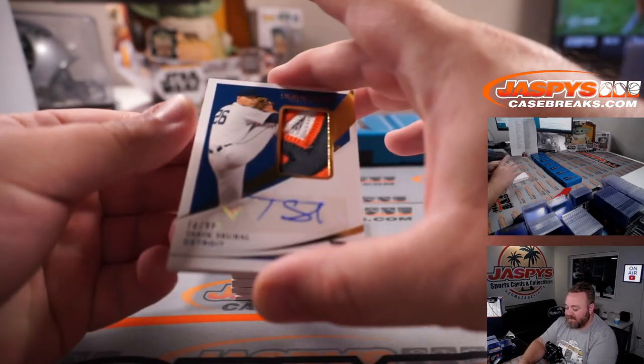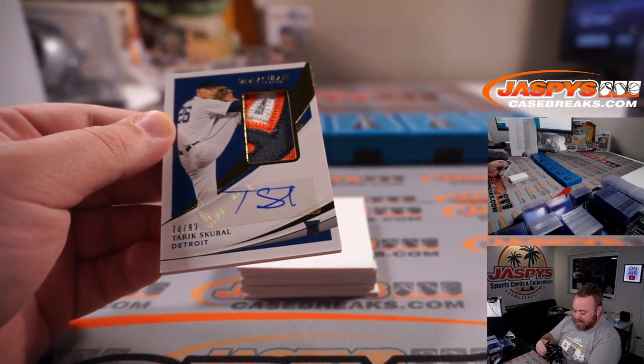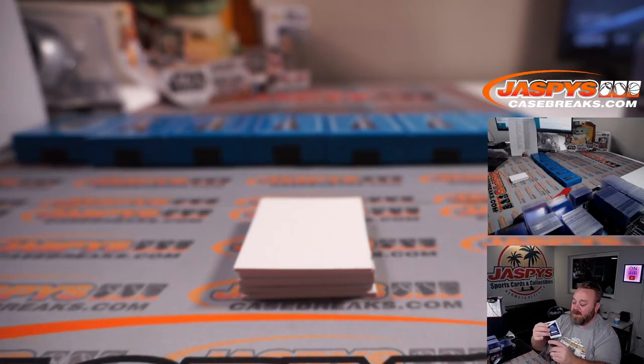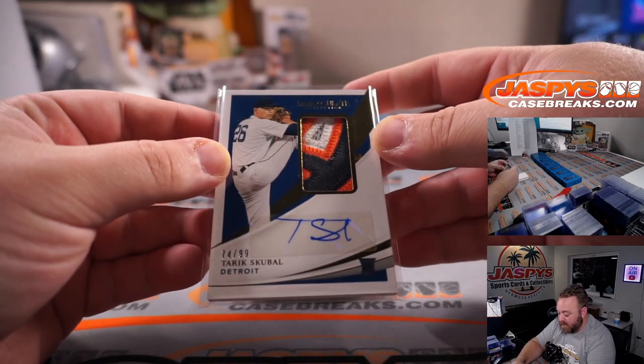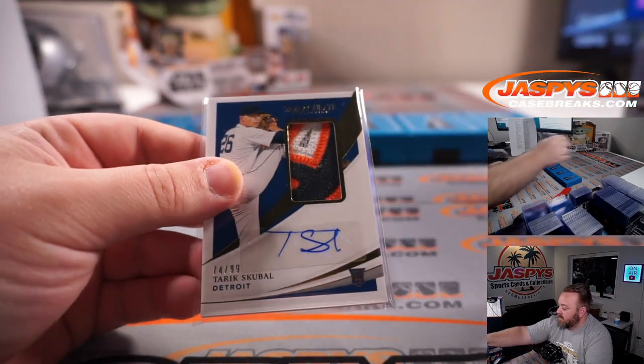And very nice patch here. Four-color patch auto, Tarik Skubal, 74 out of 99, who looked incredible against the Angels up against Shohei Ohtani the other night. He held his own in a very close game. Nice one for the Tigers. That is Tyler Brenner.